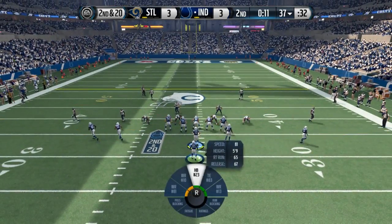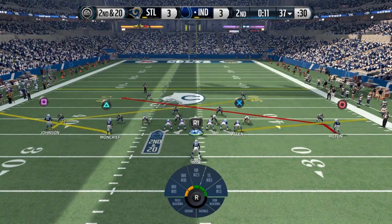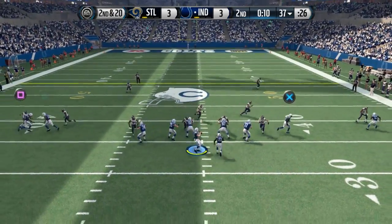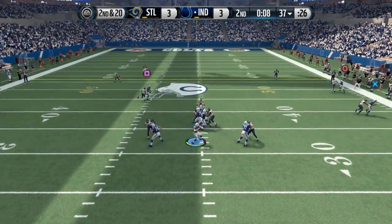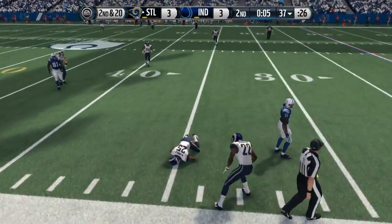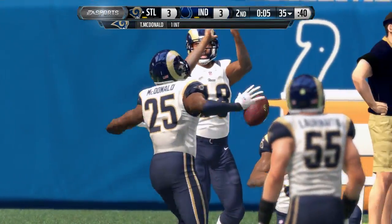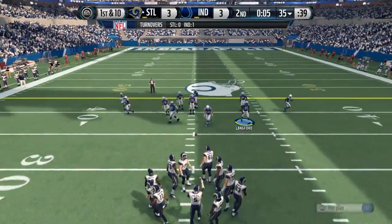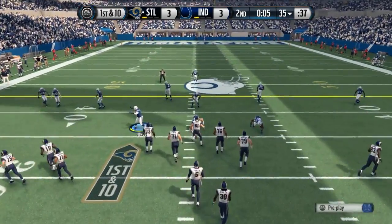Again, I think Conklin's better suited as a right guard right now in his career. Pass is intercepted. Rams retake the ball on offense. They just piled up the yardage the last time they had it, but walked away with only 3.